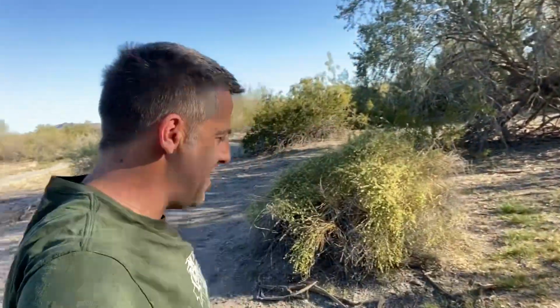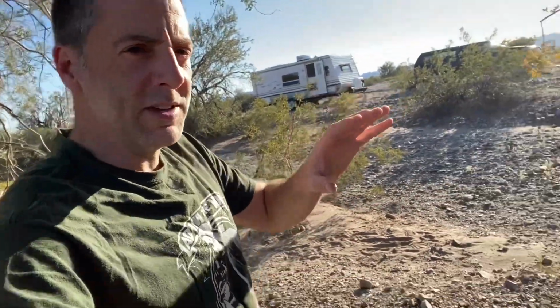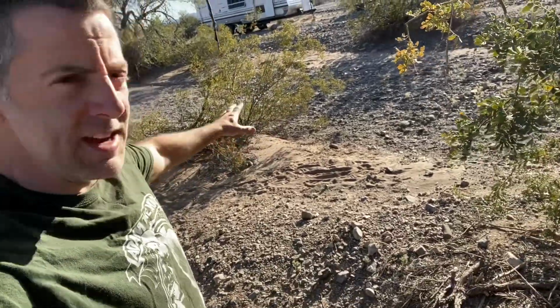Out in Quartzsite, I wanted to show you guys my camp. This is one of our newest camps. This was a camp I picked out, and I call it the Cove because you can see it's kind of sandy. It's real sandy here.